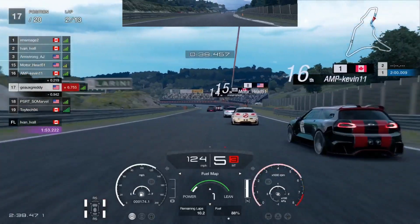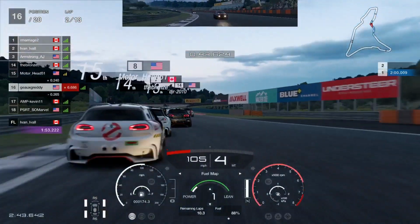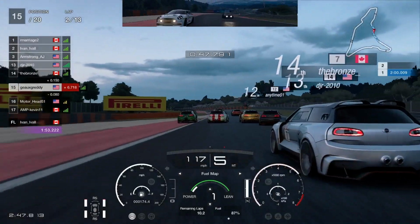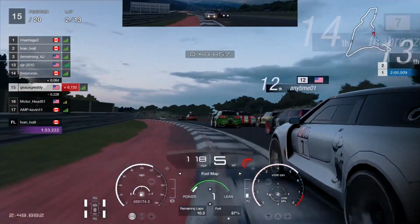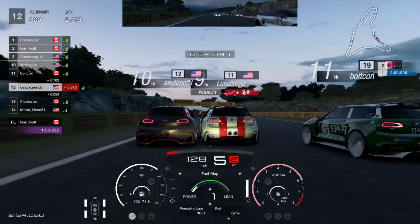As AMP Kevin 11 serves his timeout for being naughty. I don't know what Kevin did, but did something. So get a good run out of the beginning of the S's there. So I set up the inside there, and then I get to the inside of the bronze. And then I back off the throttle just a little bit, so I don't push them off the curb.